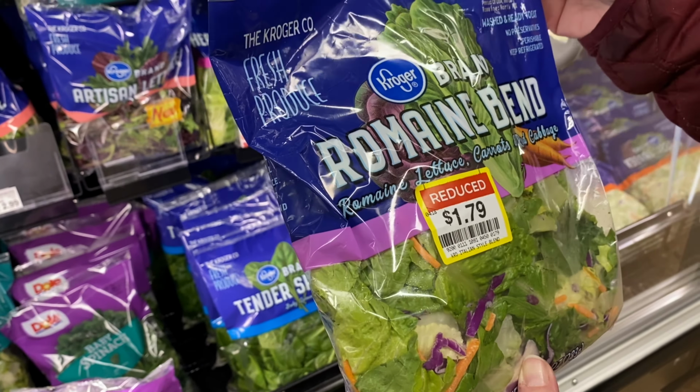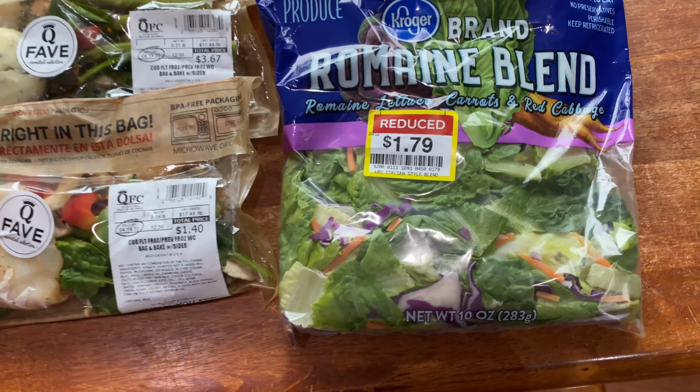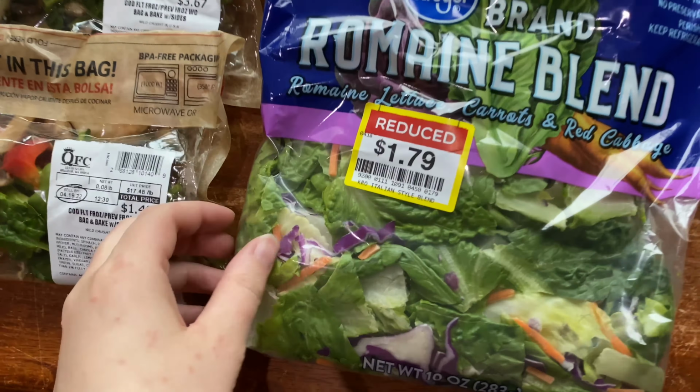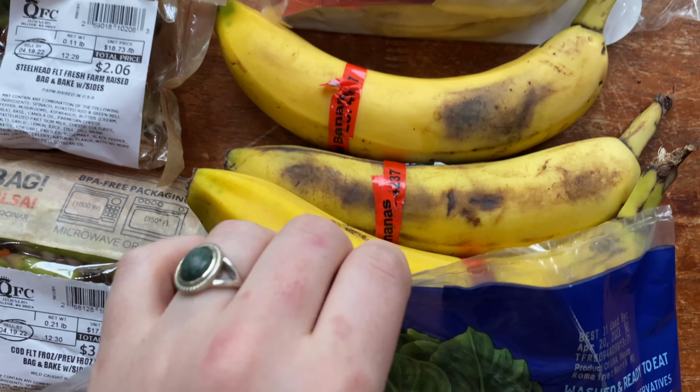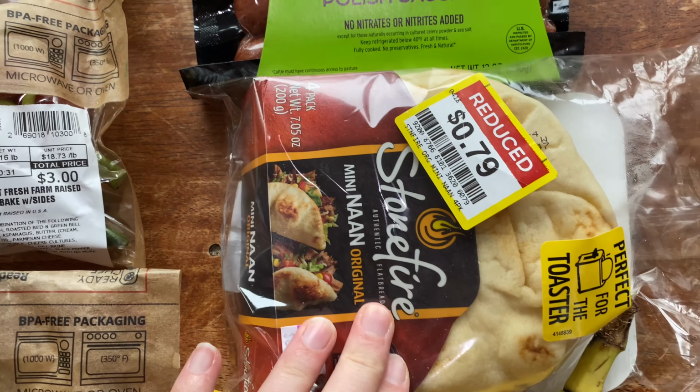Here is the whole haul. Some of the things were on clearance but were such a good deal, either because of the weekly ad or just because the price was right, that we picked them up. And the first thing that you see here is that salad kit that we saw in the store. It looked really good. We ended up having it with dinner. We got some bananas and some naan.